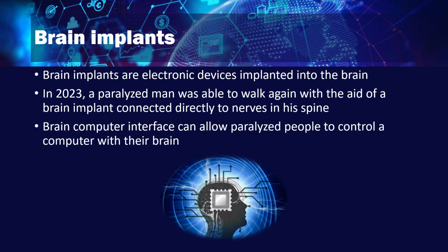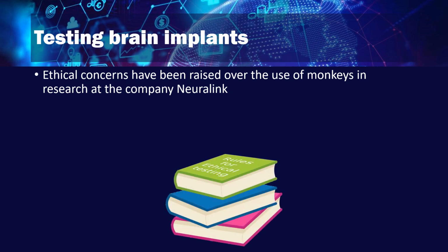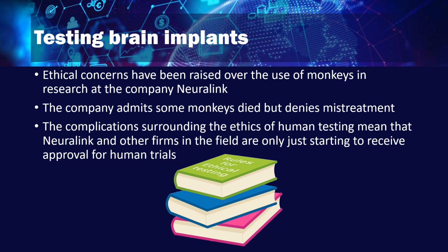Brain-computer interface can allow paralyzed people to control a computer with their brain. In an increasingly digital world, this could return a large amount of autonomy to people who couldn't otherwise use a computer. Ethical concerns have been raised over the use of monkeys in research at the company Neuralink. The company admits that some monkeys died during testing, but denies mistreatment. The complications surrounding the ethics of human testing mean that Neuralink and other firms in the field are only just starting to receive approval for human trials.